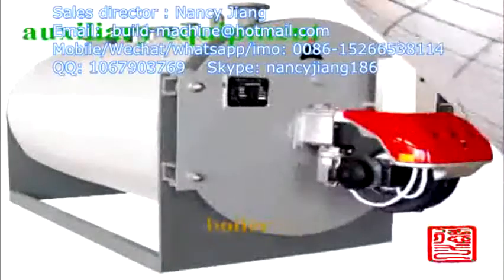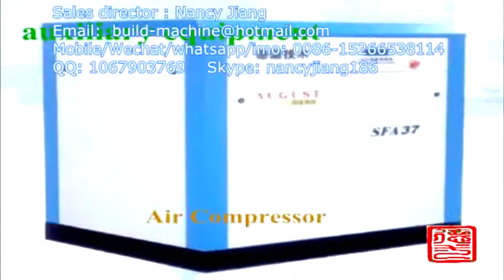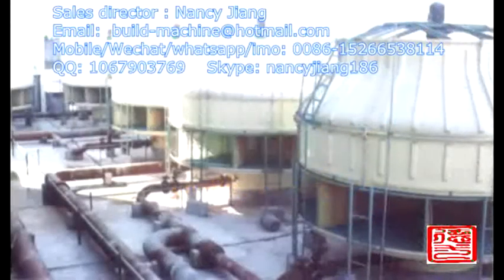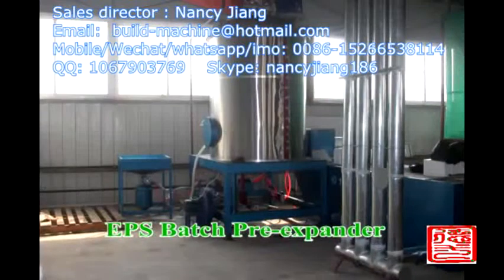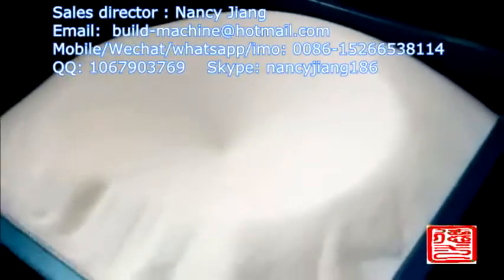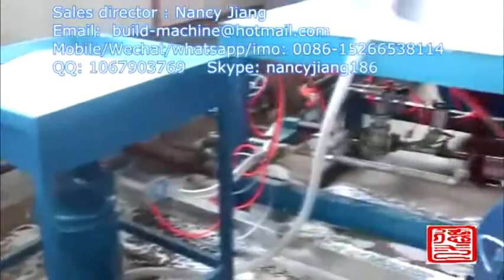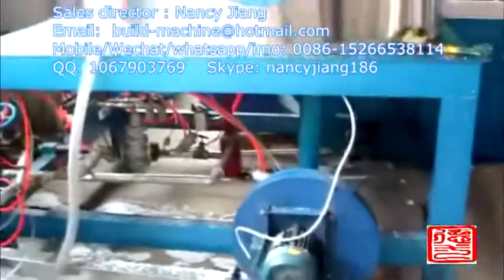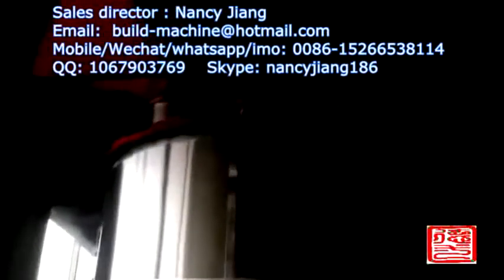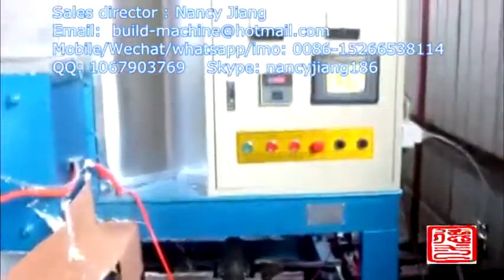EPS fully out-packaged foaming production line includes pre-expander, full-layout foaming machine, silo, steam accumulator, air compressor, compressed air tank with accessory, and cooling water tower. Pre-expander control system can set foaming density, steam pressure and foaming temp according to customer requirements. The density can be up to 4 to 60 kg per cubic meter. Process time is 2 minutes per circle.